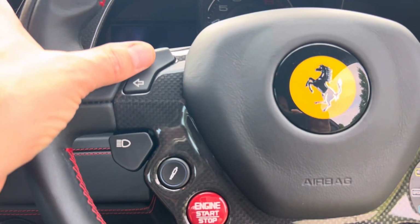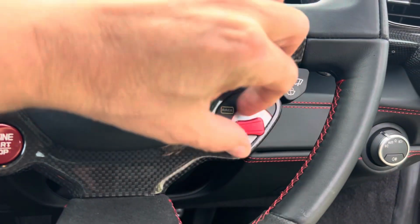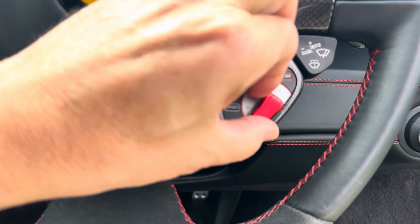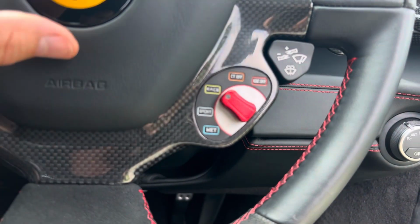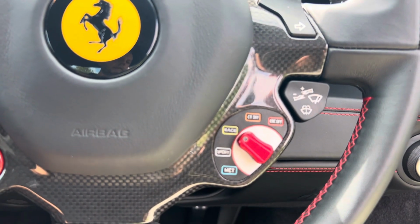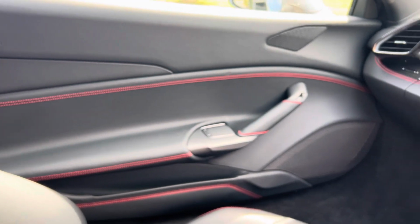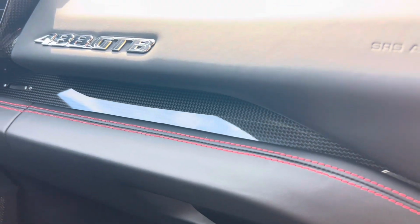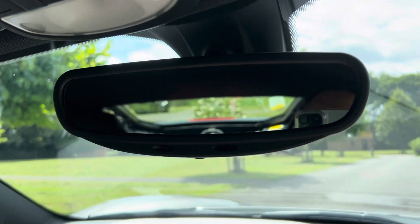main beam, indicators on both sides, wash wipe, and then you've got your Manettino switch, which you can switch from wet, which limits the amount of torque that it delivers to the rear wheels, sport, which is what you'll drive in most of the day, race, and then traction control and automatic stability control off for the brave and the very well versed in driving fast cars. Lovely, lovely little car. Again, that gloss carbon just sets the interior off beautifully. Automatic dimming interior mirrors, you can see there.